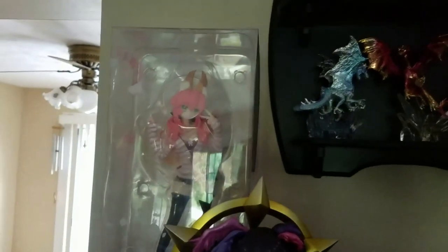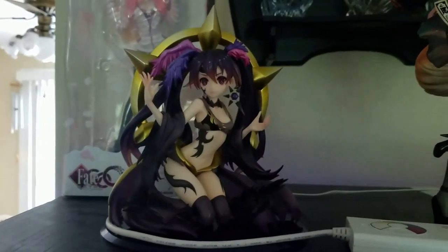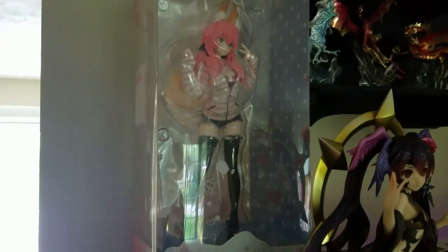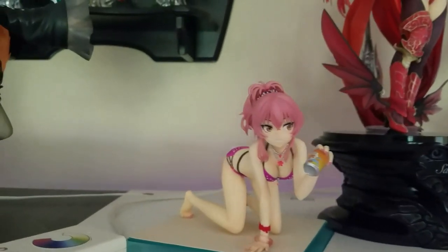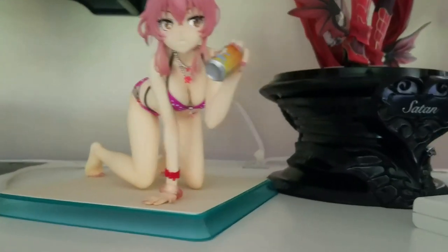And then we have a 1/1 scale figure, Tamayori Hime from Wickcross, and she is manufactured by Amakuni. I don't know if I mentioned, but Tamamo is manufactured by Broccoli from Fate Extra CCC, Caster. And then we have Mika Jogasaki from Idolmaster Cinderella Girls. This one is manufactured by Wave. She is in her swimsuit, and look at her boobs.